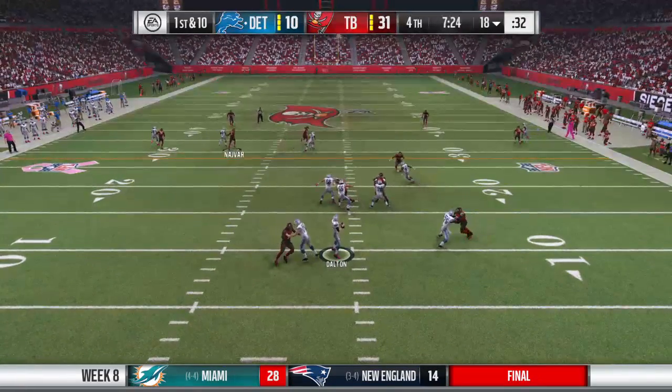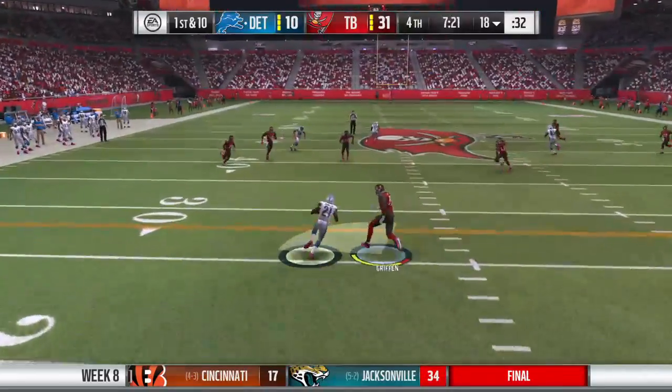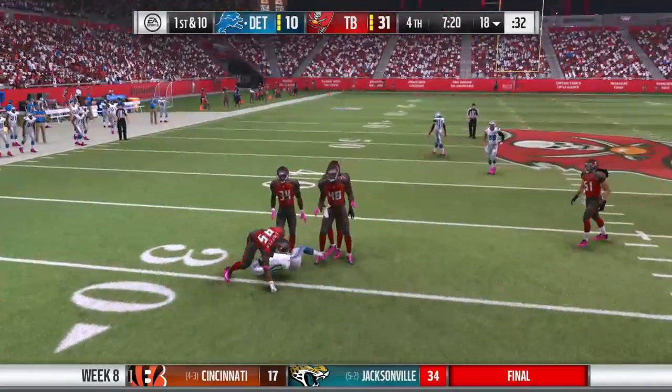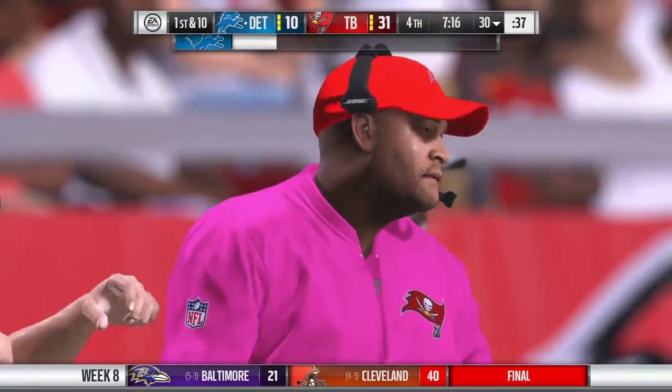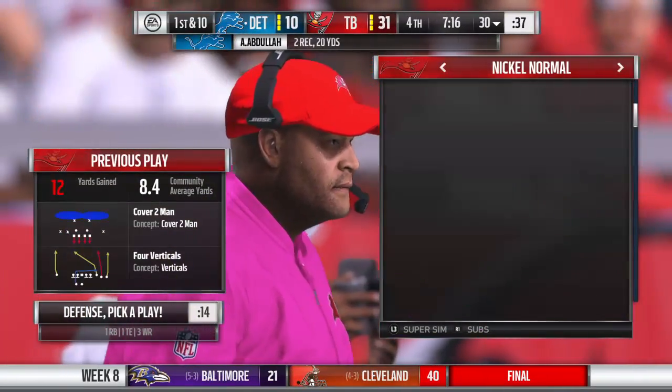First down throw coming for Dalton. He goes underneath to Abdullah. And he'll get this up to the 30-yard line. It'll go as a gain of 12. And it'll be first down Lions.